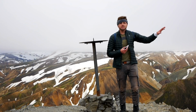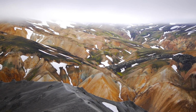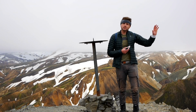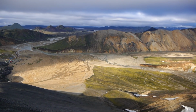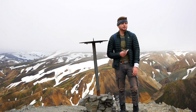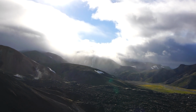On one side, you see the mountains with all of the colors. It's no surprise they call these rainbow mountains because you look at them and you see almost a light pinkish color, a dark brown, green. To the other side, you see hills, volcanoes, and lakes, geysers with steam popping up. It really is the quintessential Iceland postcard getting up here.